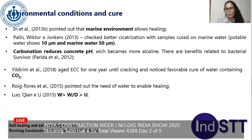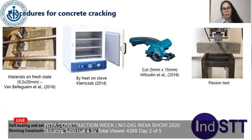We have procedures for concrete cracking, such as putting materials in the fresh state, putting the samples in the stove to cause the cracking formation by heat, cutting the samples, or doing the deflection test. And also, to check if the healing and the repairing is working, we have chemical, physical, and image analysis.